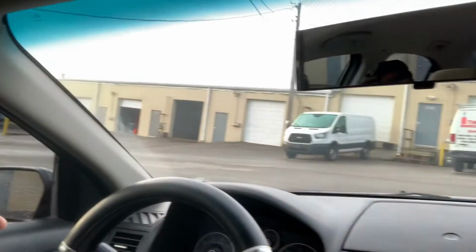So to get to my shop, which is right here by that white van, you just have to drive down the street and you'll get to us. So it's no biggie. You just give customers the address and stuff like that. But like I said, it's your preference. If you want to be seen, known, have a big sign up. Right now I don't have a big sign up.